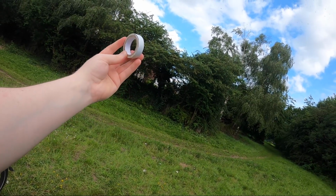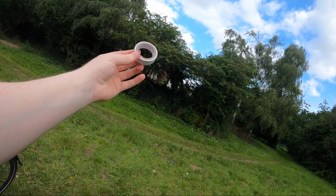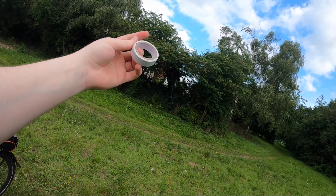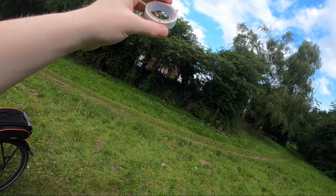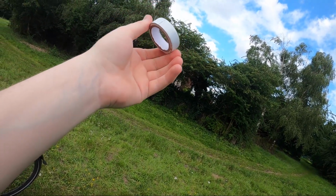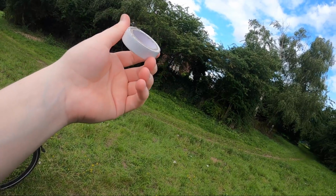So I then use this electrical tape, which I get from Poundland, which is very cheap. I've just dropped it on the floor and you can see it's absolutely filthy right now because it's sticky. But yeah, I just use a little bit of this and attach the mic to my chest so it picks up all the audio that I want it to from my voice instead of around on the road.